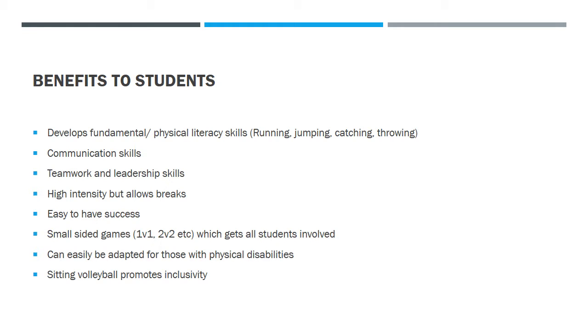It's often easy to think how the sport will benefit the teachers and the school, but also we need to understand how it benefits those students. We've gone through that. It develops the fundamental physical literacy skills, but the most important thing that we need to think about is the communication skills, teamwork, and the leadership skills.